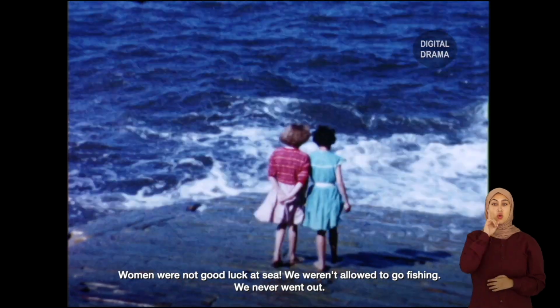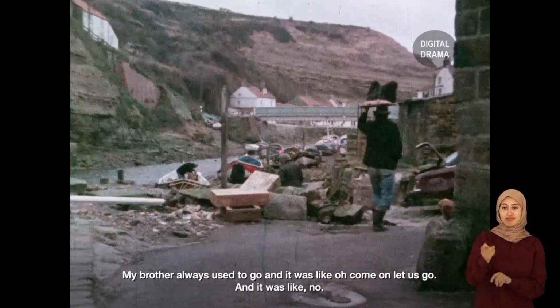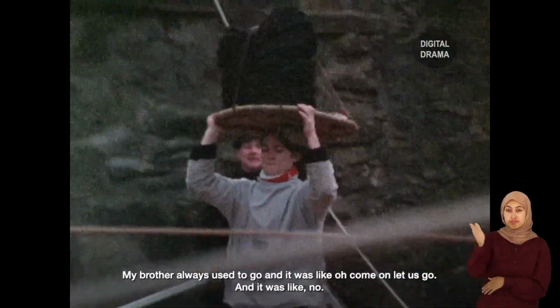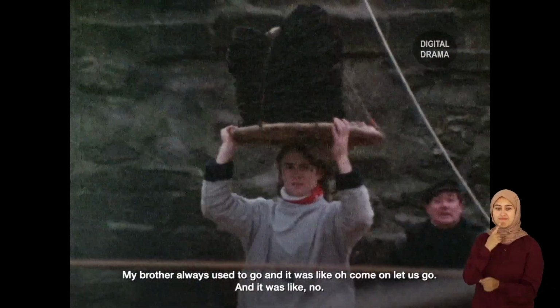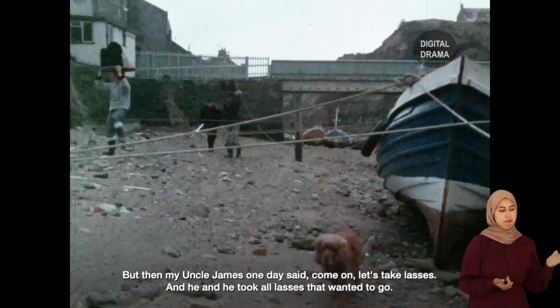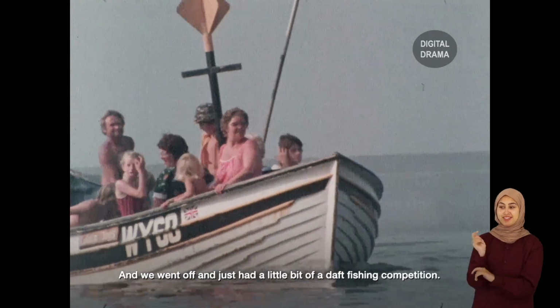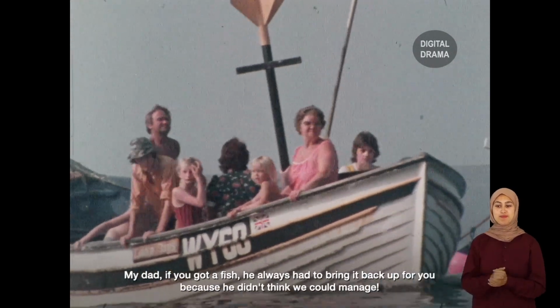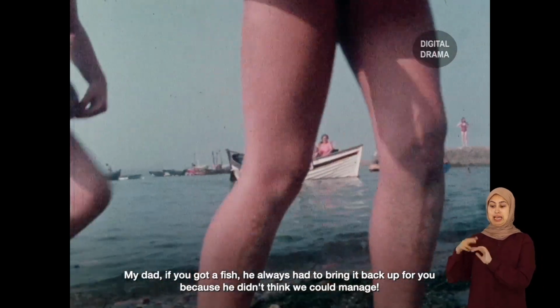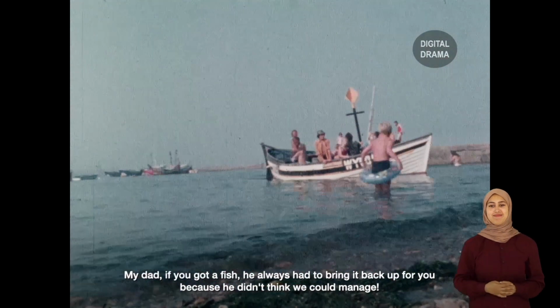Women were not good luck at sea. We weren't allowed to go fishing. We never went out. My brother always used to go and it was like, oh, come on, let us go. And it was like, nah. But then my Uncle James one day said, come on, let's take the lasses. And he took all the lasses that wanted to go and we went off and just had a little bit of a daft fishing competition. My dad, if you got a fish, he always had to bring it back up for you because he didn't think we could manage.